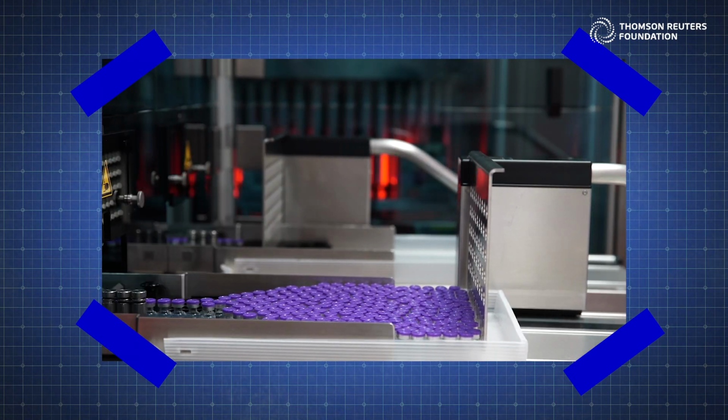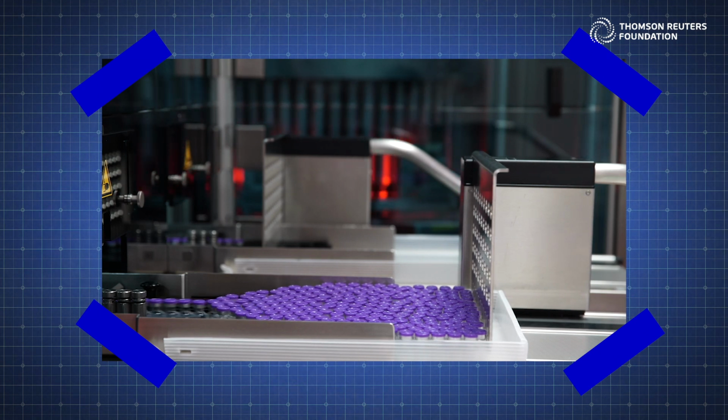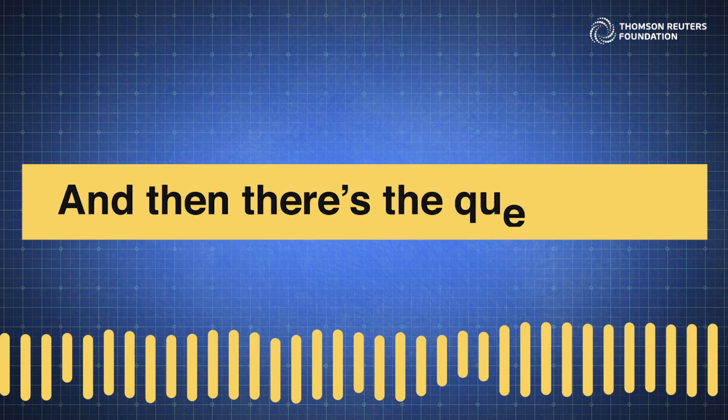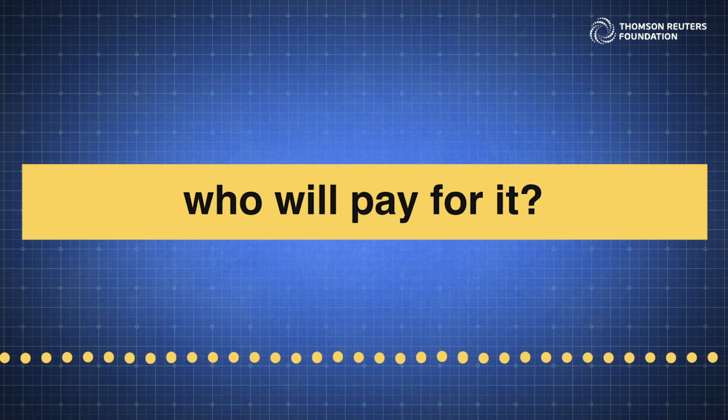And that's the same size and magnitude for Rwanda or Bangladesh or any country. Regardless of how good the vaccination network is for traditional vaccines, this is a completely different problem. And then there's the question of who will pay for it.